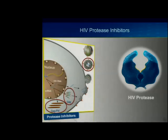Last, let's look at the HIV protease. This is where the action is with protease inhibitors, but protease actually has multiple sites, including proteolytic processing of the GAG-Pol polyprotein, the GAG protein, and this is particularly important as the virus is leaving the cell and budding off to infect other cells and maturing.